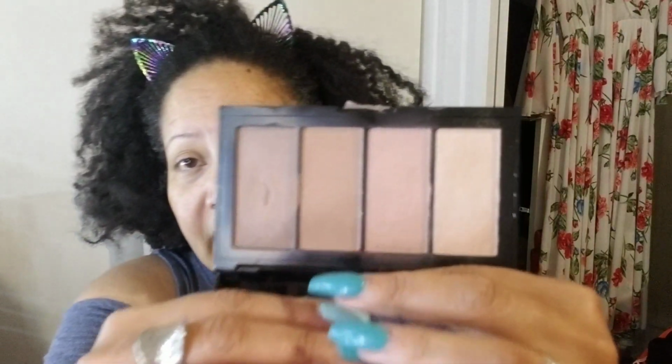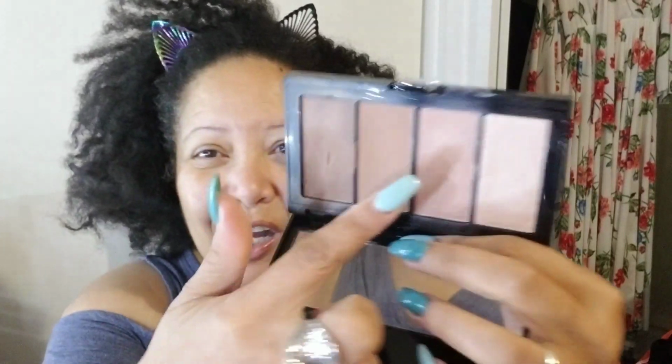This is the Maybelline Master Bronze, and it is in 10. I don't know what that means. But here it is, and it has different colors. They're pretty much cool tone. There's a couple of them here that have some shimmer. I think this one has a little shimmer to it right there, and this one has some shimmer.